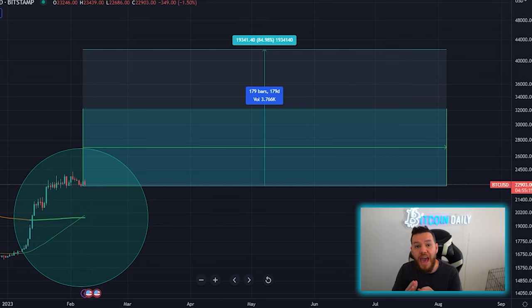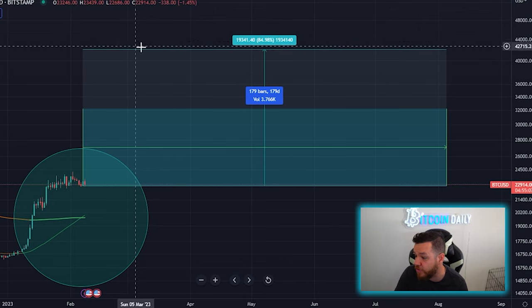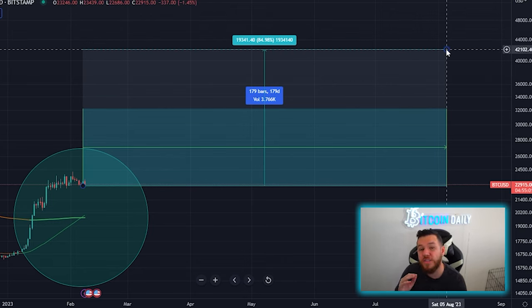The 6-month average move after the golden cross signal for Bitcoin is 85%. If that again remains true, that will put us at around $42,000 in August of this year.